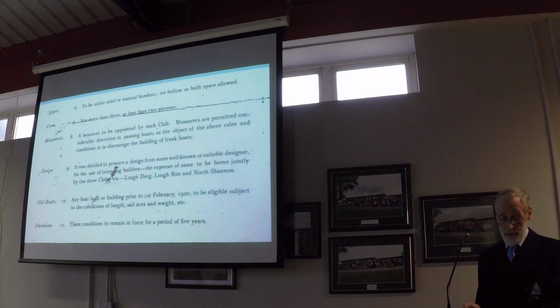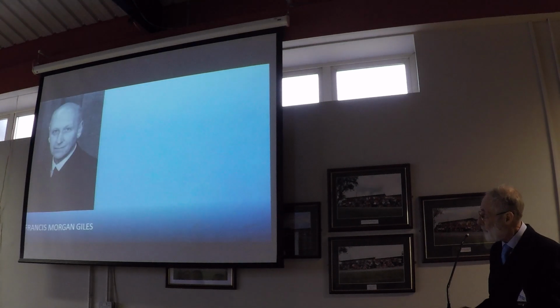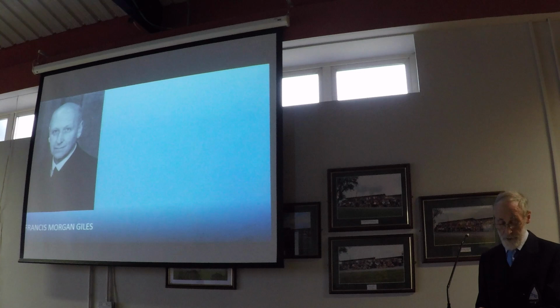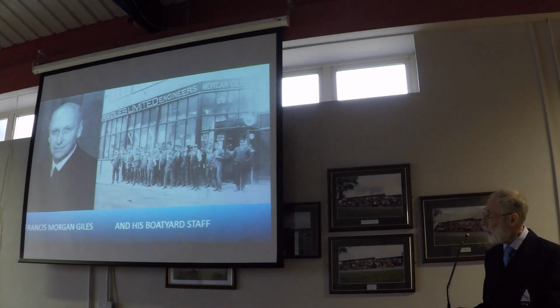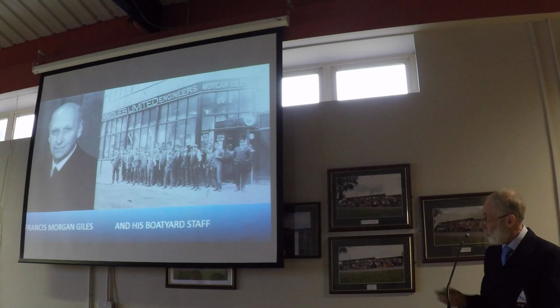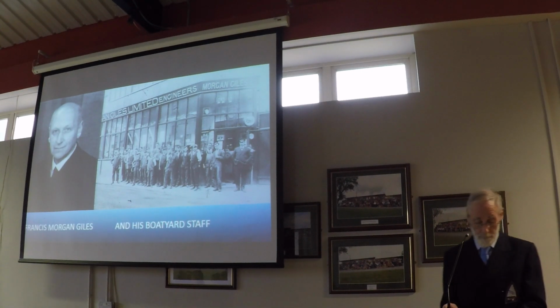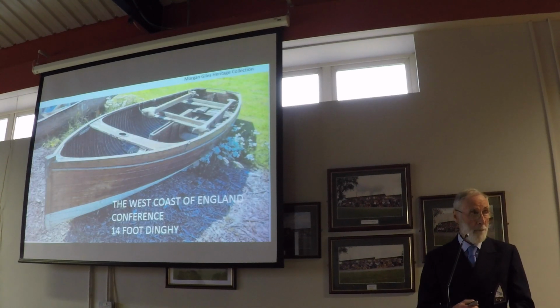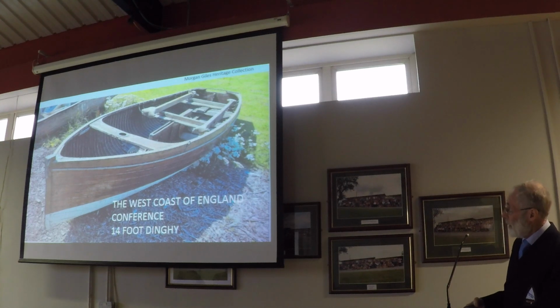The man selected to prepare the design was Francis Morgan Giles from Tynemouth in Devon, who became established as a designer of the West of England Conference dinghy. So that's his boatyard staff. And that's the boat that he became famous for.